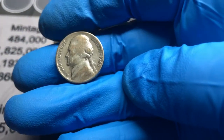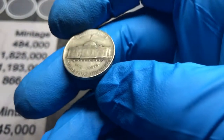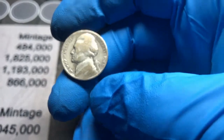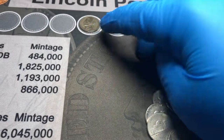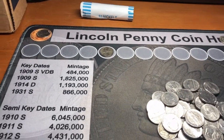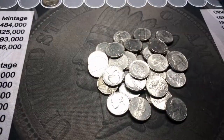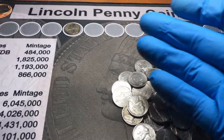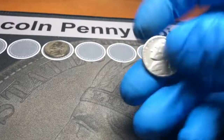A 1945 Philadelphia silver. 5 rolls in, and we have silver in the box. And it's the first find of the box. Can you believe that? I can't. That's crazy. 5 rolls in, and we already hit silver. But no other finds. No 40s, no 50s. Just that silver.